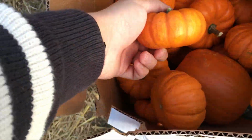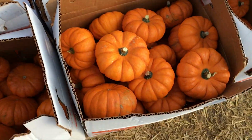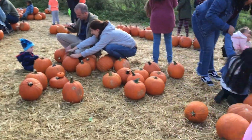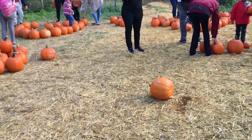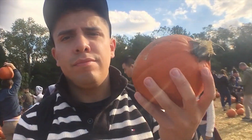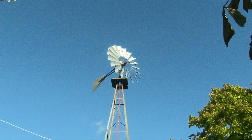These are a bit small, aren't they? Alright, I got my pumpkin. It's probably a good time for us to leave the farm museum.